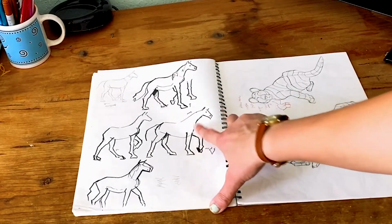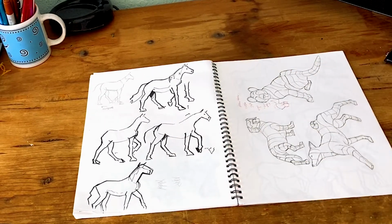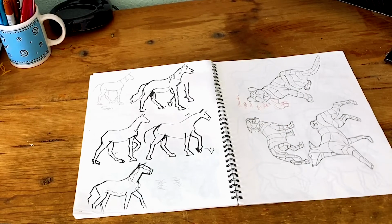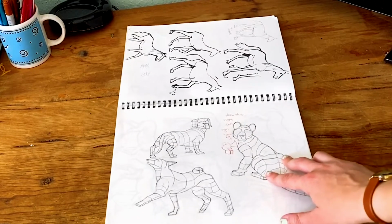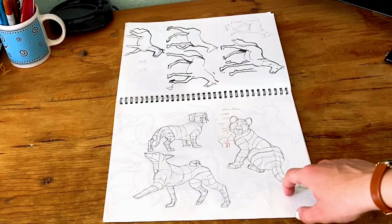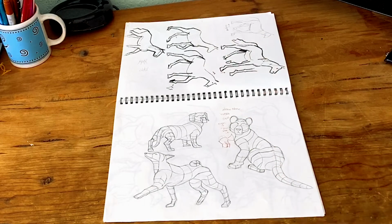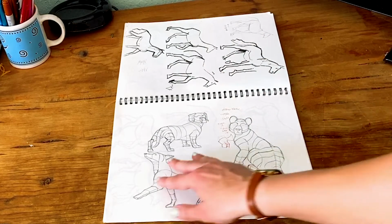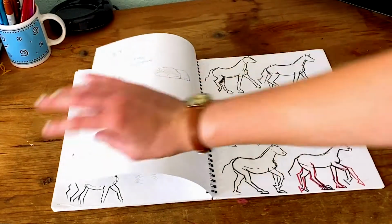Okay, this was from when we were looking at Eadweard Muybridge's photography of horses and studying that to see movement. And this was our homework for animal drawing. We had to make contour drawings of animals, following the muscle forms. I wasn't that good at it. They're not that anatomically correct, but whatever.